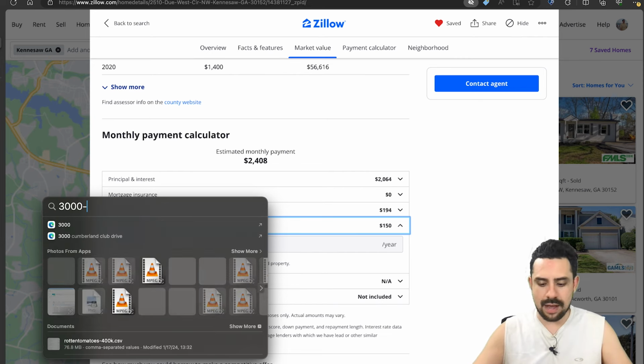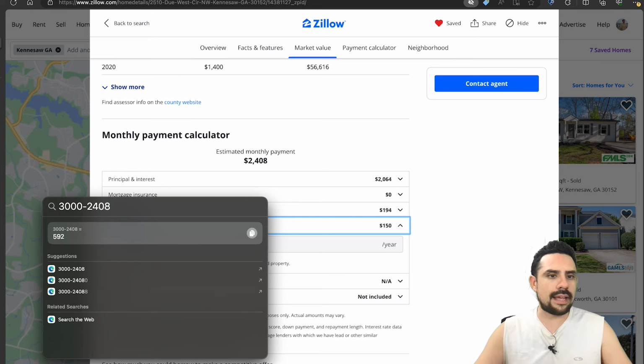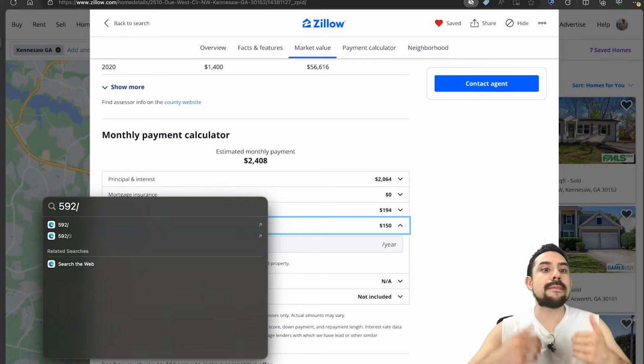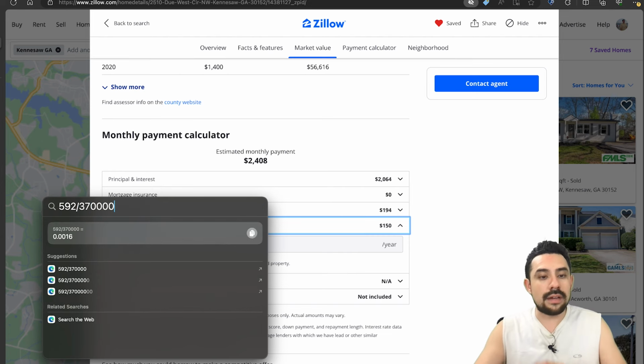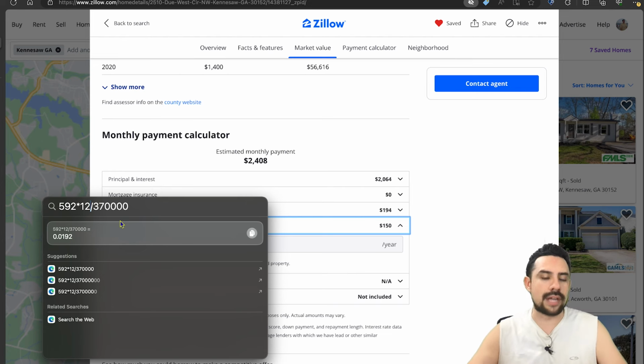So I take $3,000 now minus $2,408. And that is $592 in positive cash flow. Doesn't sound like a lot, and it's not because of high interest rates. But if we take 592 and divide that by the net value of this home, which let's assume is $370,000, I also have to take 592 times 12 because I have to get the year amount. I'm looking at a 1.9% cap rate.